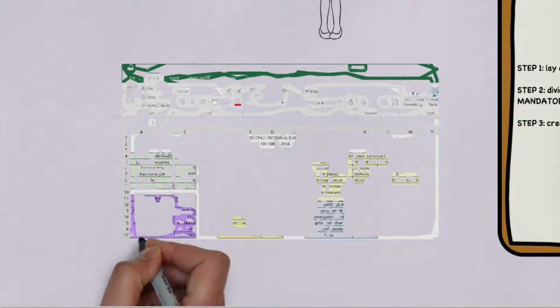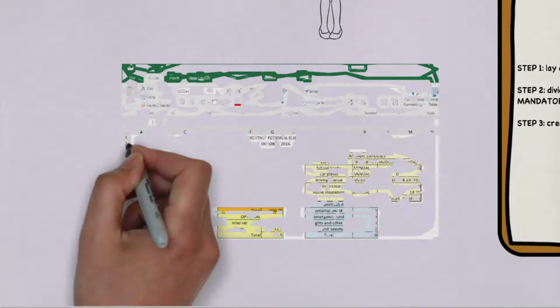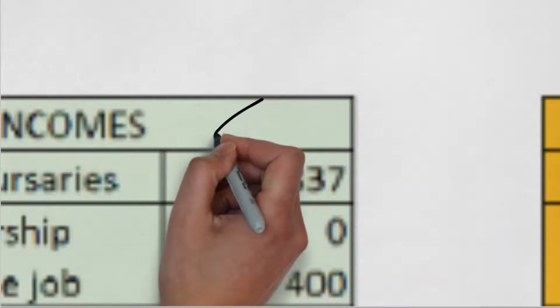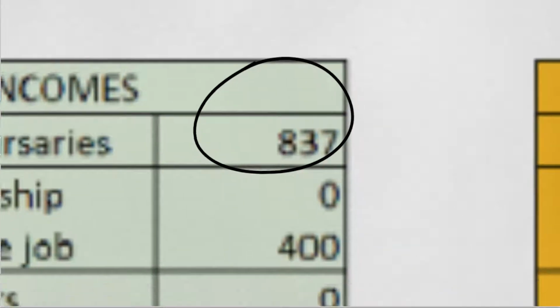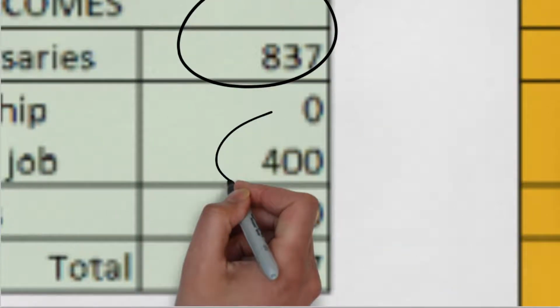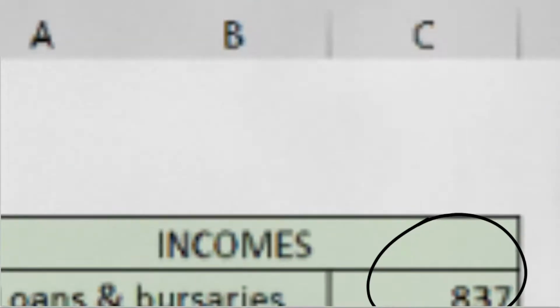This is a template I created very quickly for the purpose of this tutorial. The numbers are not mine, but they are based on verified facts, such as the living allowances given each month by the Loans and Bursaries program, and the part-time job income is based on the actual minimum wage in place at the moment in Quebec.